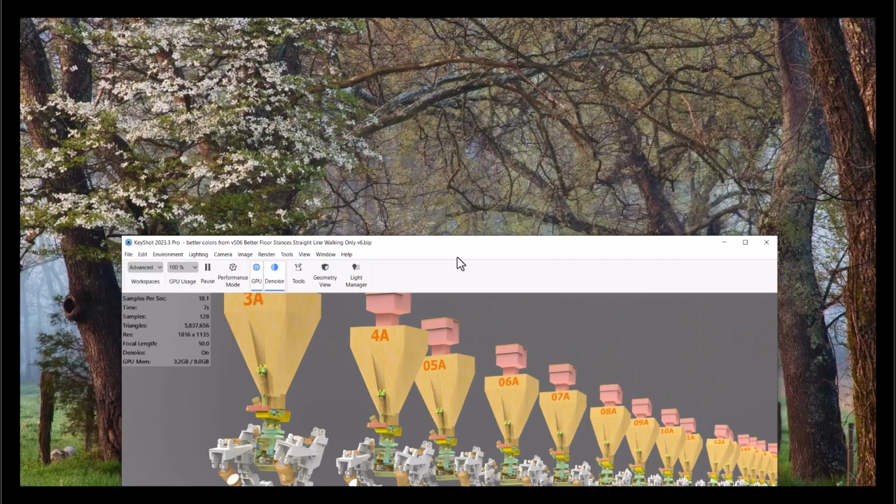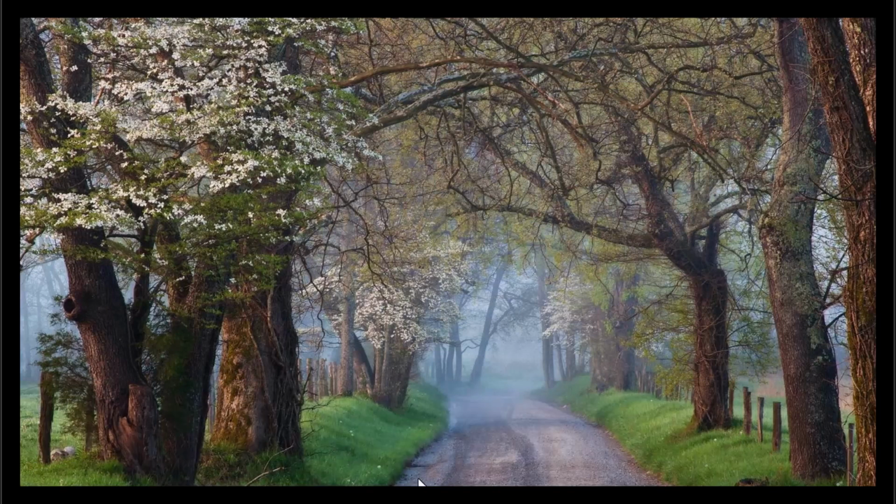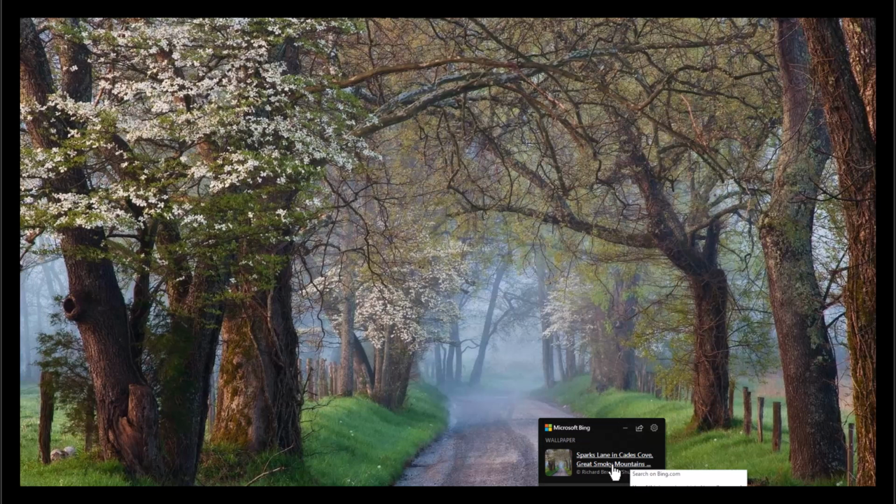Let's just see here what we got. Oh, yeah, that's pretty. Sparks Lane in the Great Smoky Mountains. Oh, North Carolina, I know about that state. This is why we're making a walking robot, to just walk along down a road like this. Why not?